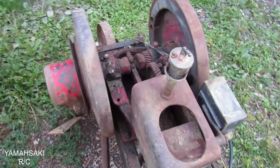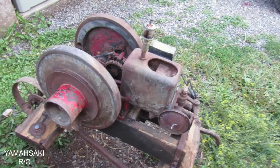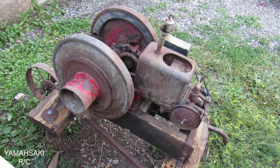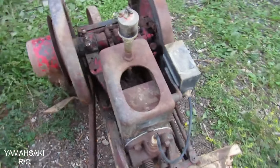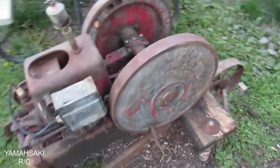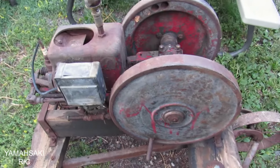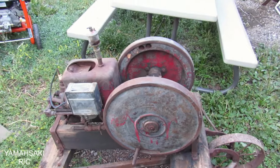And these old hit and misses are getting harder and harder to find, because a lot of them are in this shape or even worse, or they're already restored and in a collection that you'll probably never get your hands on. These things are just amazing old machines, and I'm very happy to have one.